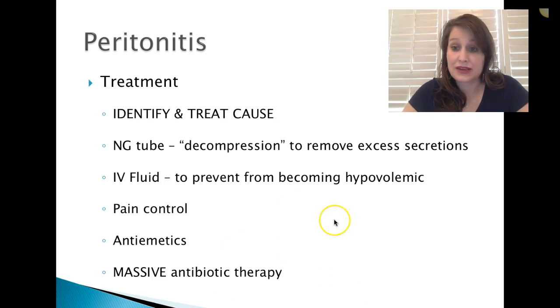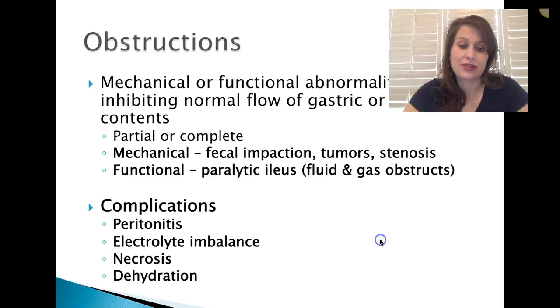We will do pain control. We don't want them in pain. Antiemetics to help control the nausea, vomiting, and then massive antibiotic therapy as well.